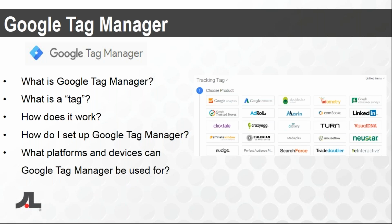And you can see on the right all the different products that integrate with Google Tag Manager that I'm sure a lot of you are familiar with even today. So it's, again, a free, powerful tool that allows us to keep all of our tracking very clean and organized, and allows us to make changes on the fly.